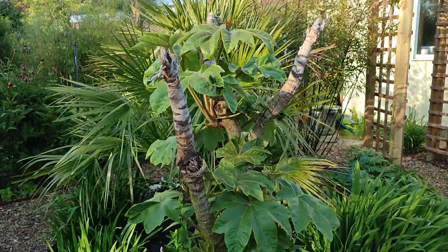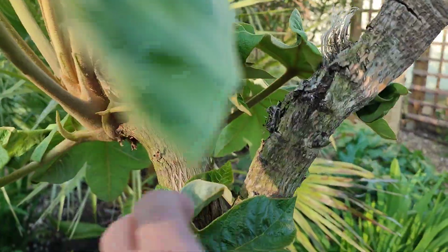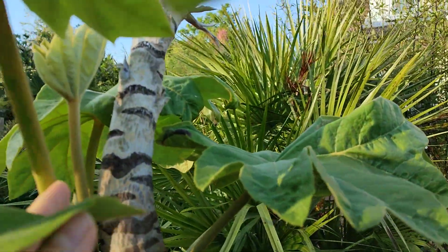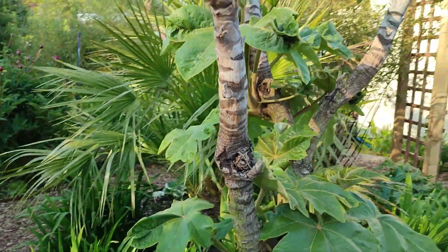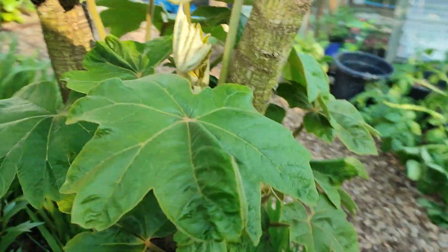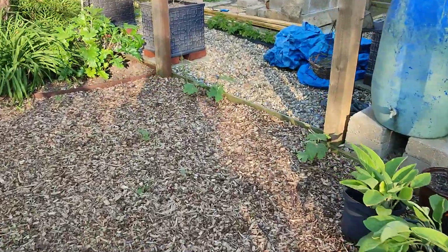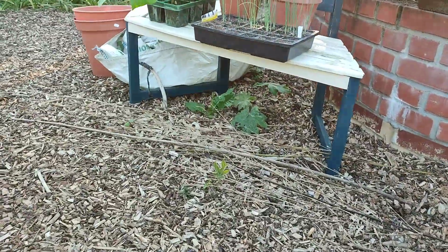Tetrapanax, as you can see, is now starting to shoot. This branch has no new shoots on it, so that is gone. This one lost about a foot, and this one has lost about 2 foot. It's about 2 years of growth on that branch, but you can see it's really putting out loads of new shoots, and you'll probably see them dotted all around, pups everywhere. So I guess I'll be lifting them again this year, even under the bench.